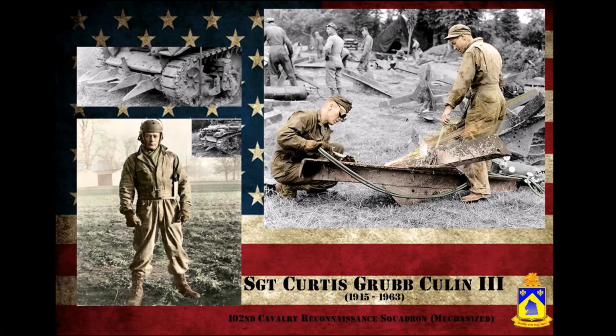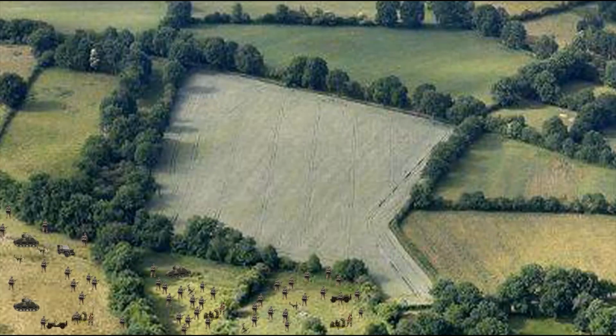The steel tusks were called the Culin Rhino device or Culin Hedgerow Cutter by the Americans and prongs by the British. Nearly 3/4 of the U.S. 2nd Armored Division's tanks and tank destroyers were outfitted with the tusks by the start of Operation Cobra. This is a representation of the change in tactics by American soldiers.